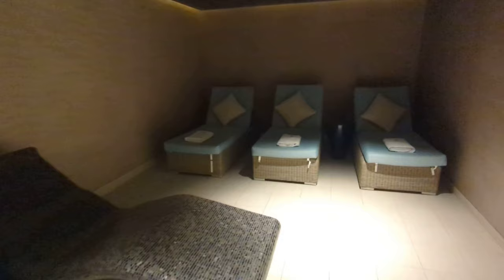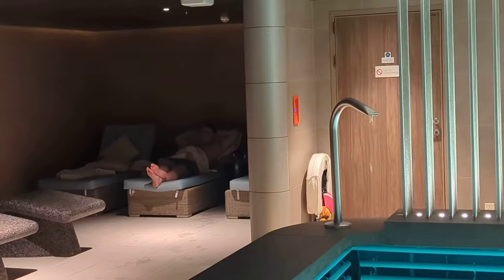Someone's very, very relaxed in the corner. So we got down to the spa and they showed us straight in and said that we were the only people booked in to the hydrotherapy suite. So George is there. We've got our dressing gowns. We've got some beds. We're absolutely loving this.